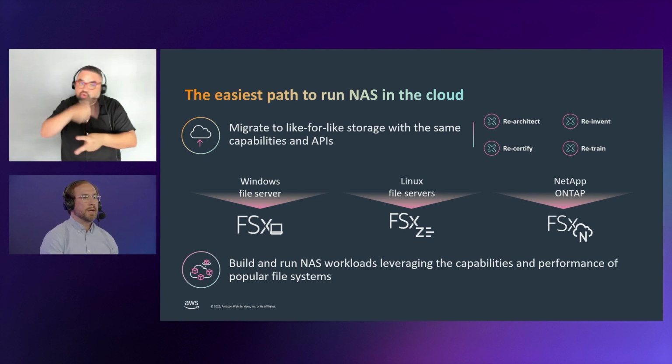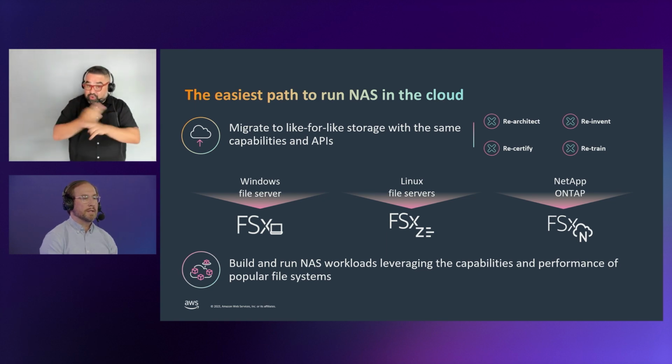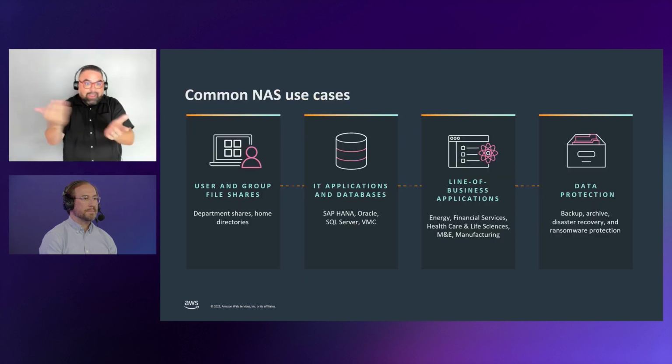We also have self-managed Linux deployments on-prem for file storage, and for that customers are leveraging Amazon FSx for OpenZFS. And then we have the very popular NetApp ONTAP file system, and we have Amazon FSx for NetApp ONTAP to help make those deployments very easy as well. And so all this allows you to build and run your NAS workloads, leveraging all the same capabilities, tools, and skill set that you already have without having to do that re-architecture.